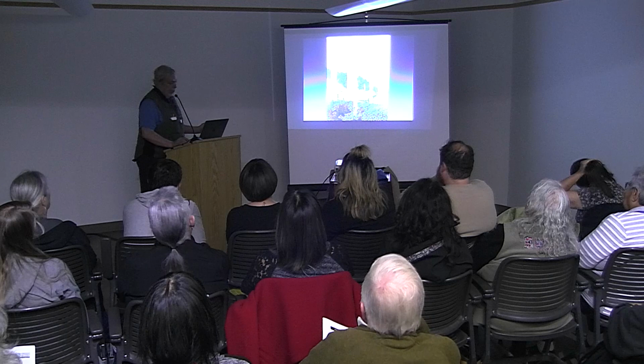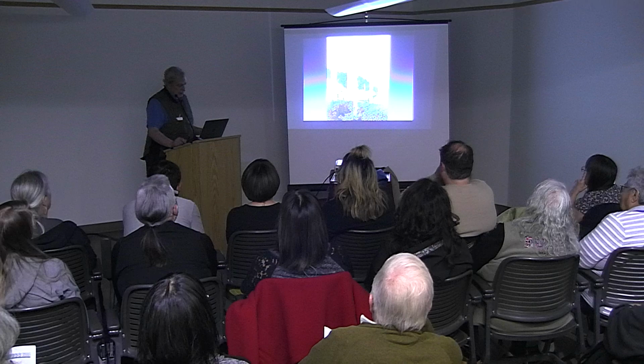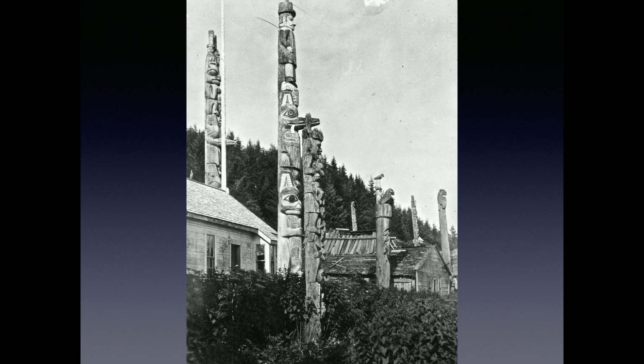And this is a village of Old Kasaan over on the northeast side of Prince of Wales. And this was in maybe 1880, 1890. And there's all these Haida poles that were put up since the Haidas arrived. And there's this one that's clearly older than all the others. It's been there a long time.